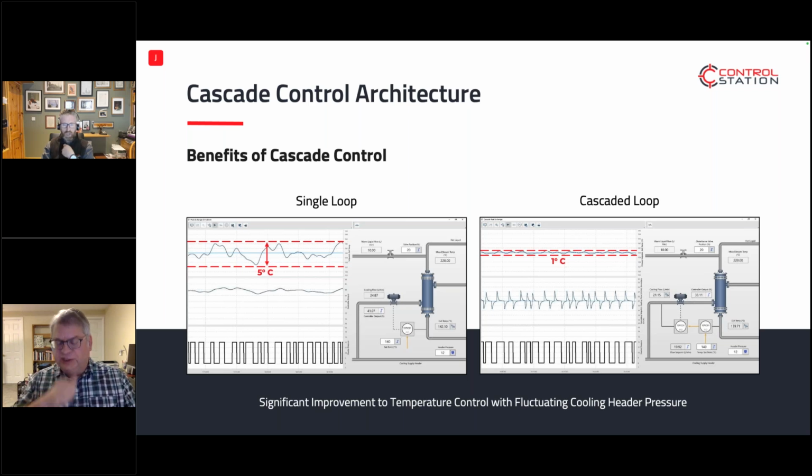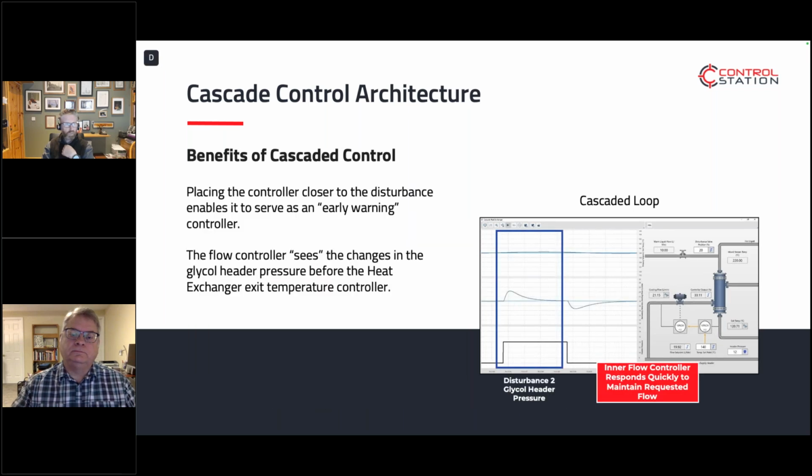That's interesting. Just next slide there, please. I think we're jumping now to, oh, sorry, apologies, another slide here. This shows the clear benefits of cascade control: the disturbance is absorbed in that inner loop, the secondary, and the primary one doesn't see it. The outer loop sees the change and reacts to it.